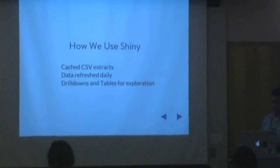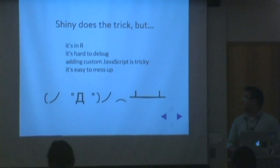Unfortunately, as these things get bigger, because it's in R and the way that it's structured, and maybe we're not even using it the right way, it's hard to debug, it's really difficult to add custom JavaScript, and it's really easy to mess up. When I started, I inherited other people's dashboards, and I don't know if you recognize this emoji, but it's a table flip. It can be really frustrating to get someone's wall of text code, someone who is not really a coder but built this gigantic dashboard, and it's just a mess.